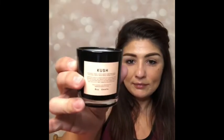According to this, it says it's cannabis, suede, white musk, tulips, and amber. Oh, that's the French words. Anyway, so it's just cannabis, suede, white musk, tulips, and amber. So I'm definitely excited to try this out since I haven't purchased any candles, and usually I'll buy a couple to start a new season.